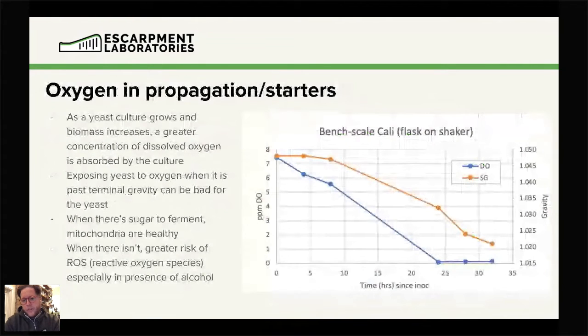And then, of course, oxygenation is important in the propagation step too. If you are propping yeast, or if you're wondering what's going on behind the scenes in the yeast lab, usually when you're propagating yeast, you're exposing it continuously to oxygen, but it doesn't mean that the yeast medium is necessarily seeing the same amount of dissolved oxygen. What we've seen time and time again is that when a yeast culture grows, the biomass increases, we start to see a greater concentration of that dissolved oxygen absorbed by the culture.